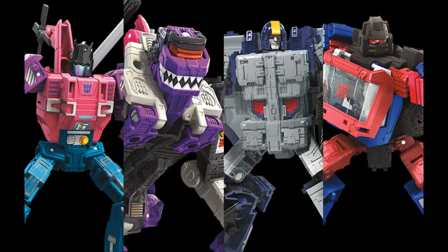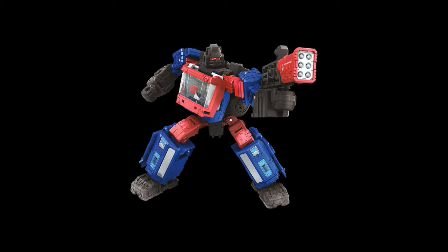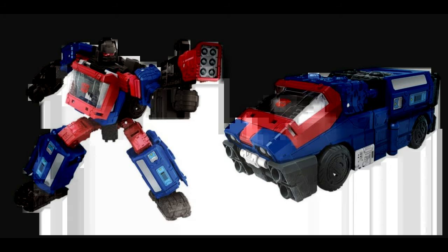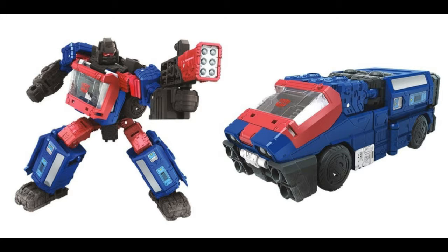So first, we've got my least favorite one, and that is Deluxe Class Crosshairs. He's interesting with his colors and stuff. He's just a repaint of Ironhide with a different head. I was hoping for more Ratchet, but, you know, Crosshairs is okay, I guess. I'm not most excited for him, but he looks okay. Not really much to say about him, just a repaint of Ironhide with a different head.